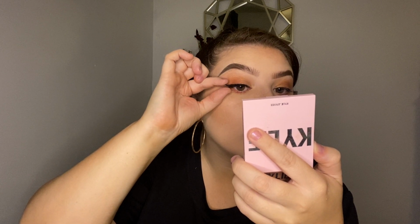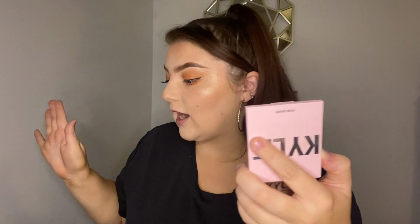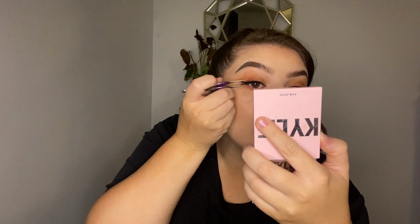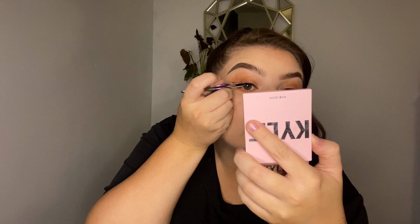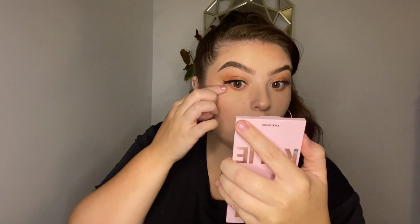So I'm excited. Okay, so I clipped them off a little bit more so that they'll hopefully fit my eye shape better, and I'm just gonna place them on. Okay, wow, wow, these are very pretty, and I feel like these went on so well. This never happens. Okay, so I'm gonna just try not to poke my eye out, but I'm gonna try to push these together a little bit. This is so scary. Oh, okay. Wow.